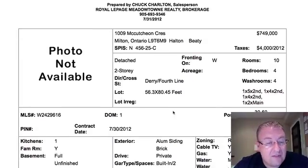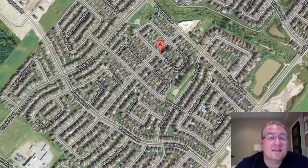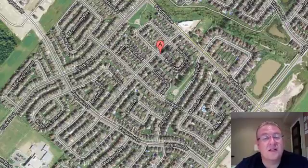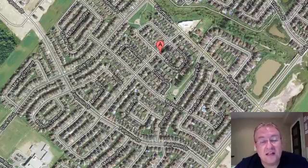And there's not a lot of information. It's a Tothberg model, 3331 square feet, and hardwood floor. There's a little bit of stuff that we see in the upgrades here, but I think the main thing is this is a good location. So McCutcheon's right here, and so the library is just off to the side. So if you like taking your kids to the library, it's an ideal location. There's a park there. There's a park here, so there's lots of good places to take the kids. There's some great biking trails close by.